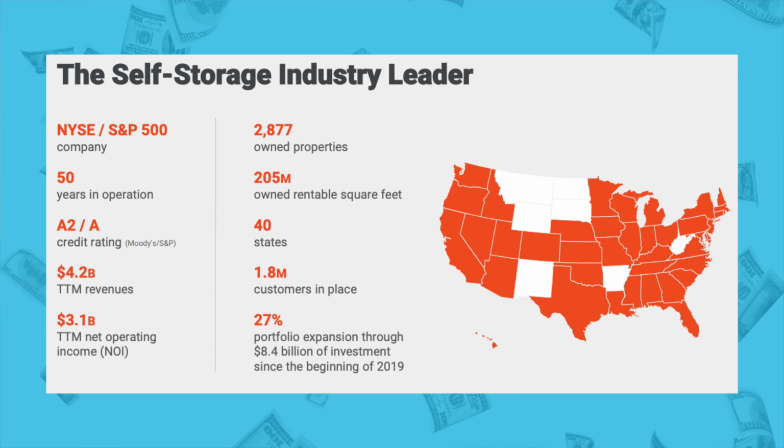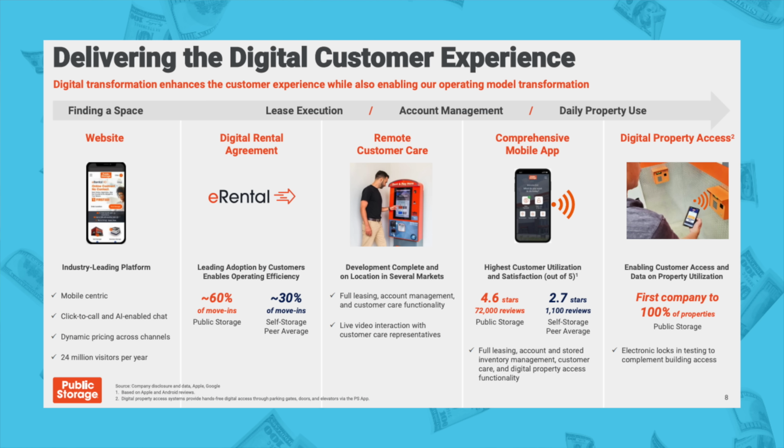Public Storage has 2,877 properties within 40 states, and chances are you have driven by one of those bright orange properties in the past. One of the drivers for the company in recent years has been their transformation to digital. You can literally rent a self-storage unit without any human contact at all, and go to your unit without seeing an employee. Public Storage was the first company to have 100% of their properties have digital access.